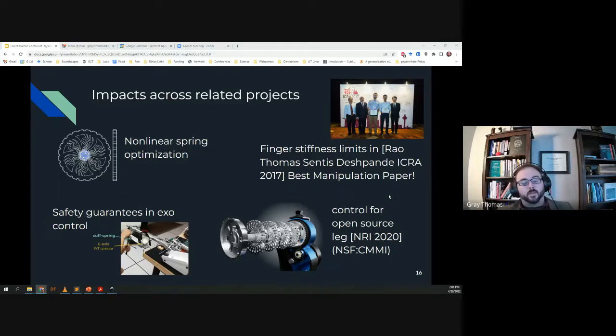And the approach to impedance control also appeared in a proposal that got funded by NSF CMMI for controlling the open source leg to do impedance behaviors that match the impedance profiles of real people.